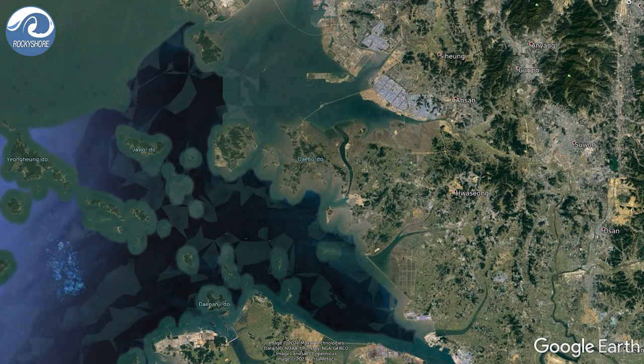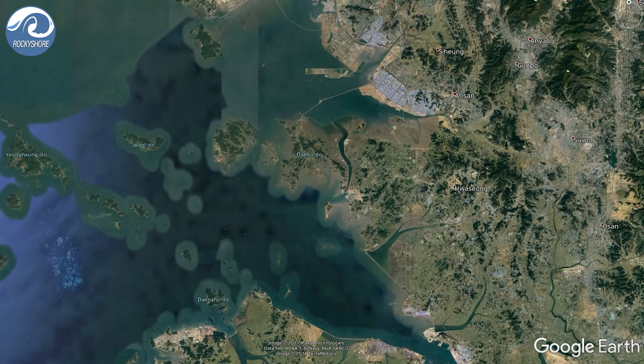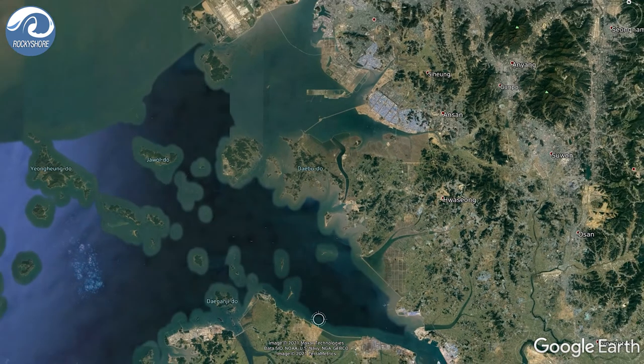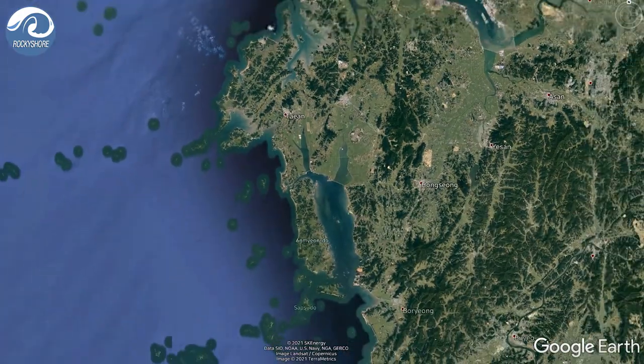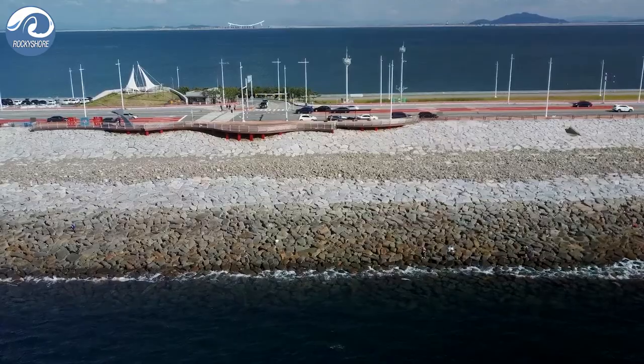This seawall is called Shihwa seawall. It's really popular for autumn shore jigging, targeting Spanish mackerel. And here, there's also one long seawall. I think it's one of the popular seawalls in South Korea, Saemangeum. It's near Gunsan.